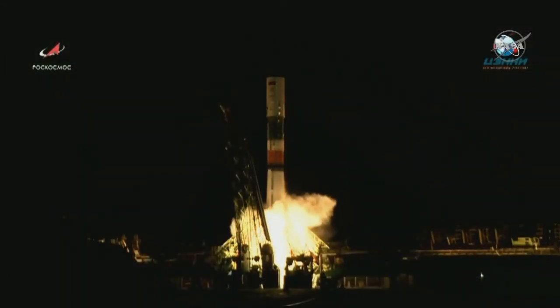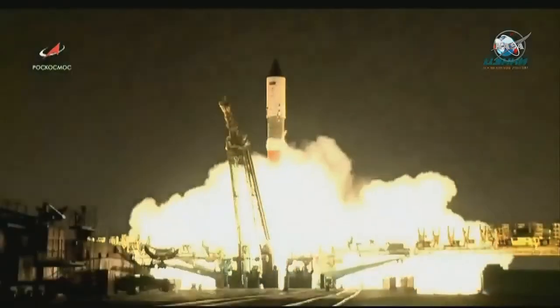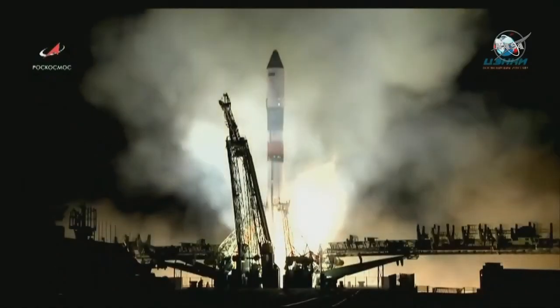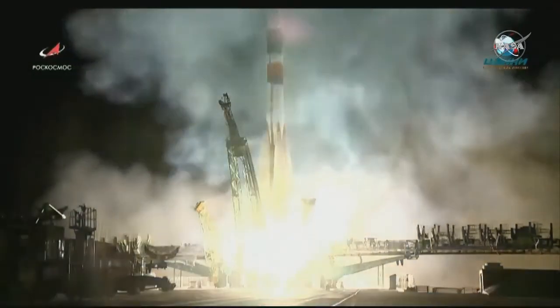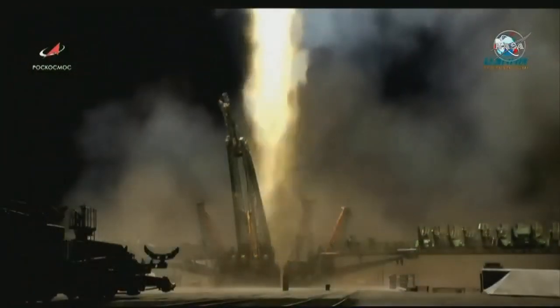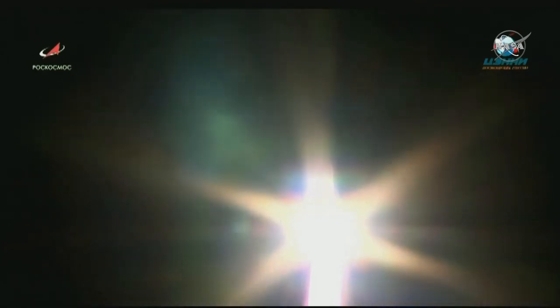Here's a replay of the launch. You can see that umbilical tower retracted. Throttles to full thrust, and everything was countdown on time. 3 tons of cargo inside, including propellant, some air, some water, and of course lots of cargo, including some food for the crew on board.